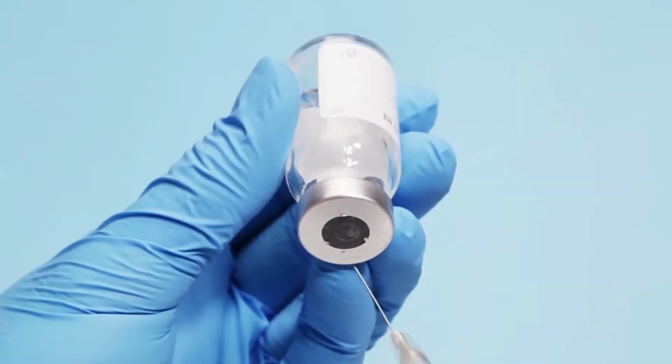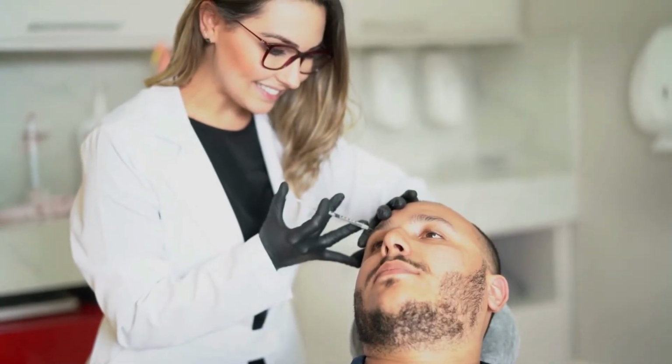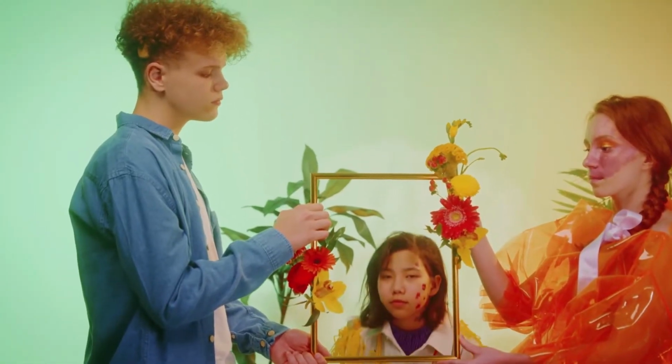The branch of medicine known as regenerative medicine is one that is expanding quickly and has the potential to revolutionize how illnesses and injuries are treated. Millions of individuals worldwide may benefit from this state-of-the-art medical technology in terms of quality of life.